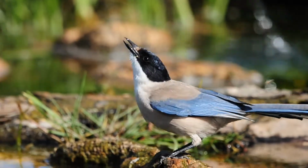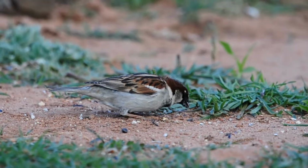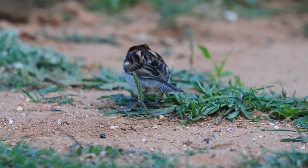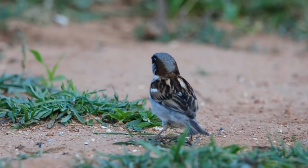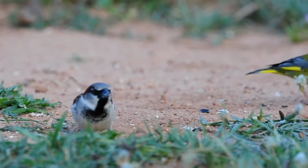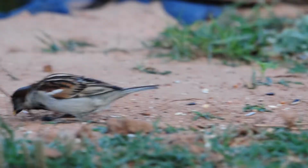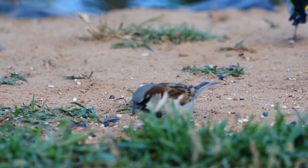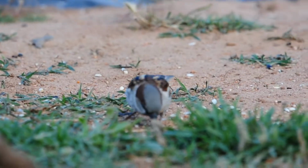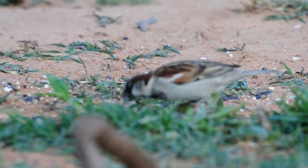Magpie just come in and frightened off the starling. My little friend the sparrows come in for something to eat, along with some of the linnet as well. Beautiful. Do like the sparrows. Such a friendly little bird. Lucy's come in for some food. Lovely. Pleased to see him here today.